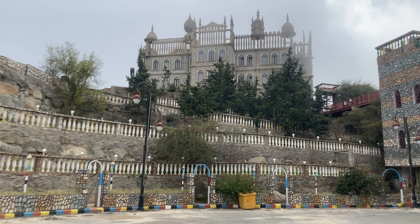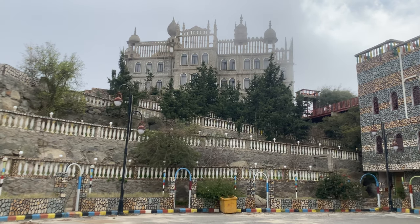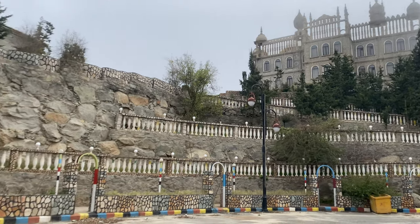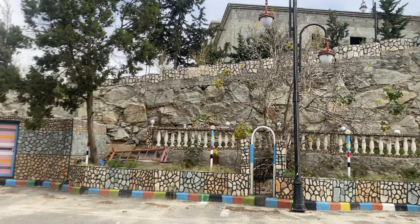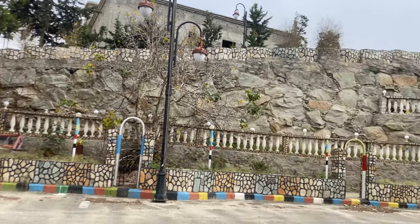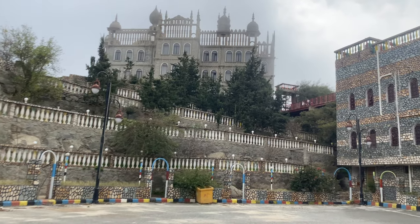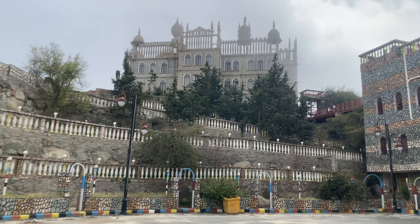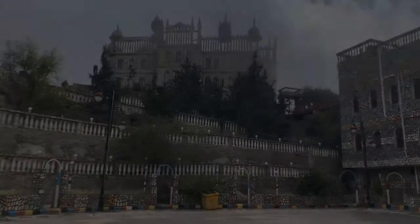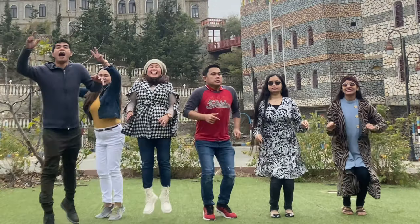The palace has 7 domes representing each of the world's continents, hundreds of columns representing the days of the year, and inscriptions and artistic decorations reflecting the spirit of the Umayyad and Abbasid civilizations. And now, our famous jump shot of this palace.